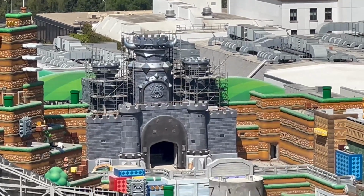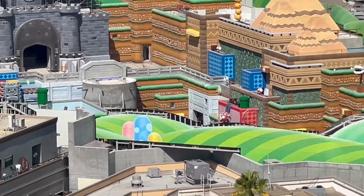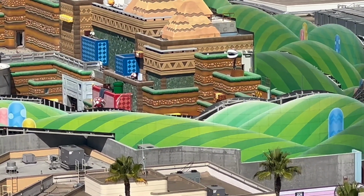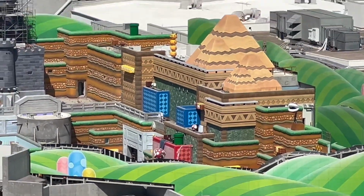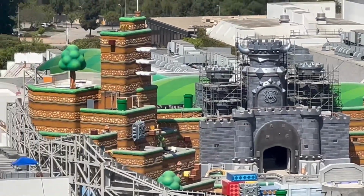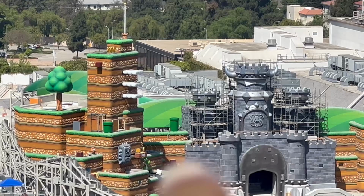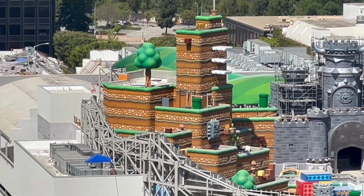Scaffolding is still up on the turrets for Bowser's Castle. Toad's Cafe, nothing happening there, and not much happening with the rest. So let's check the upper lot to see what's going on with Peach's Castle. There has been maybe the addition of a new warp pipe there. That looks new to me, at least. That one's been there, but this one looks a little bit new to me.